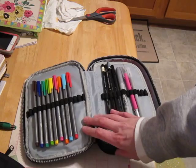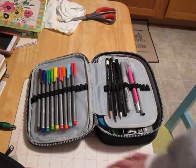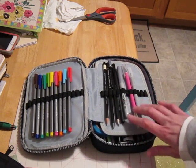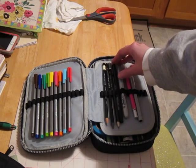So here's what I put in my pen slots. I like the Staedtler pens best for writing in my Midori and journaling and drawing, and I actually think I like them better than Sharpies now, which is almost sacrilege for me to say. A couple of pencils for drawing. I just pulled the ones I used most often out of a kit.